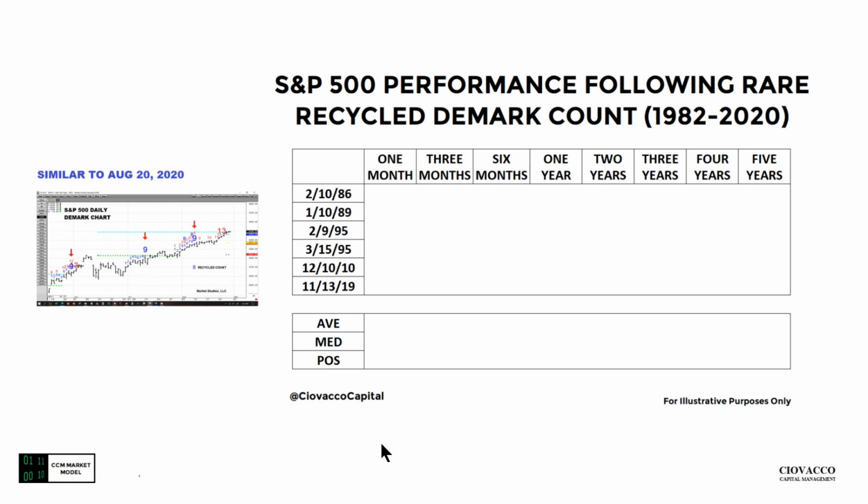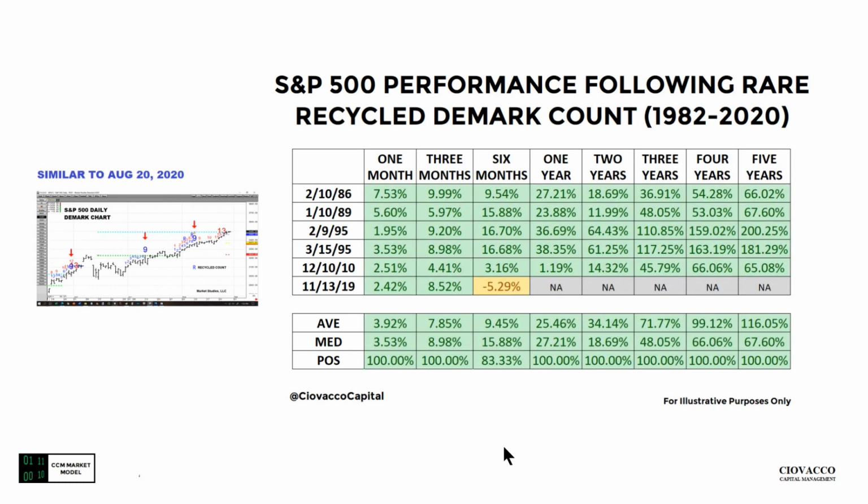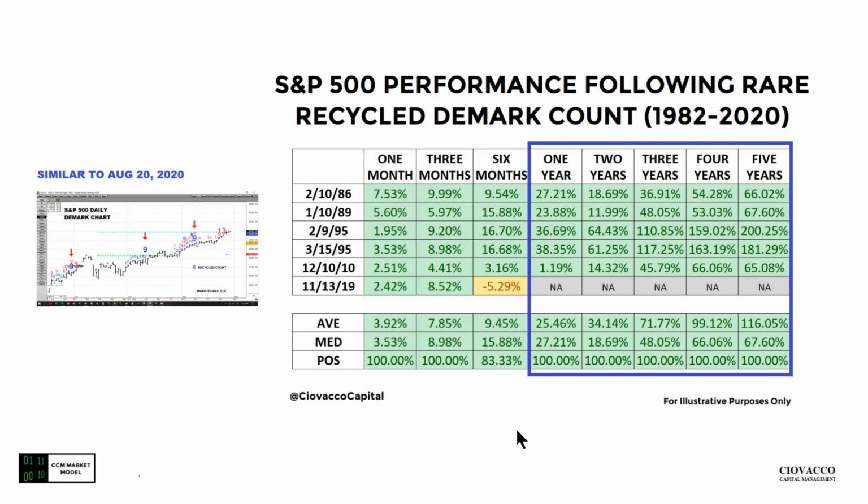And how did the S&P 500 perform walking forward? The answer is quite well. From the date of the labeled recycle count, in every single case the S&P 500 was higher 1 month later and 3 months later. Average 3-month gain, 7.85%. Median 3-month gain, 8.9%. Worst historical outcome, 4.41%. And the longer-term outcomes, looking at 1 to 5 years, align with our keep an open mind about better-than-expected outcomes from a longer-term perspective.